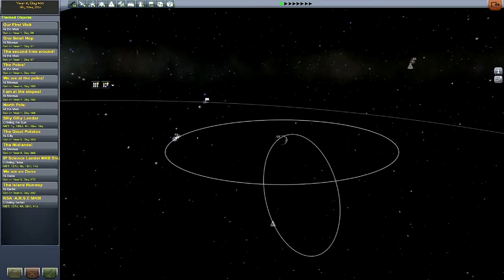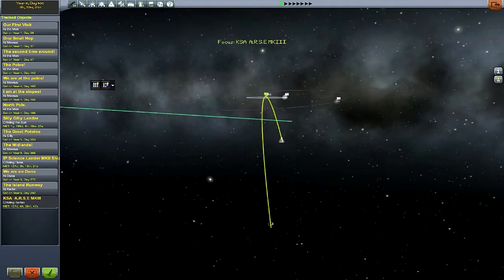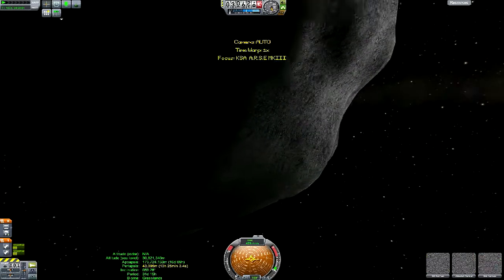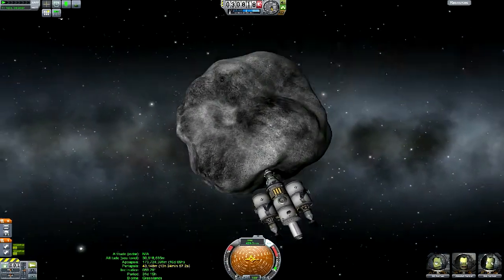Whoa. Okay, well apparently this has changed. Ah, there we are. That looks better. We are on a Kerbin escape with the KSA Arse. Mark II or Mark III? Mark III. Now, for some reason, I could not time warp to save my life.